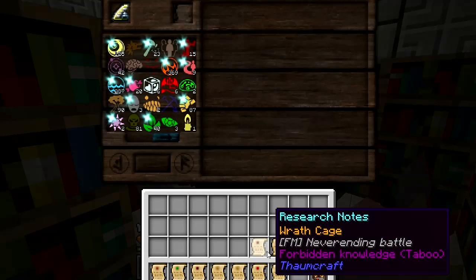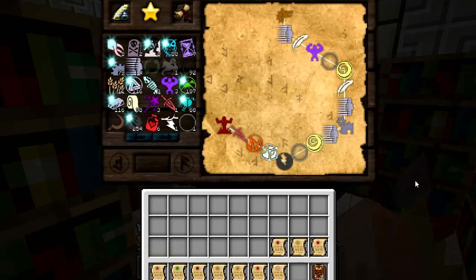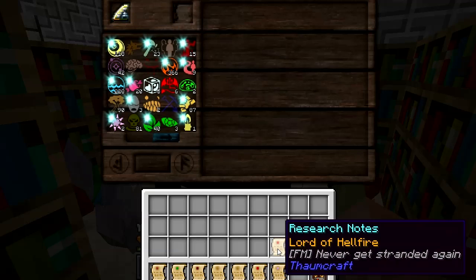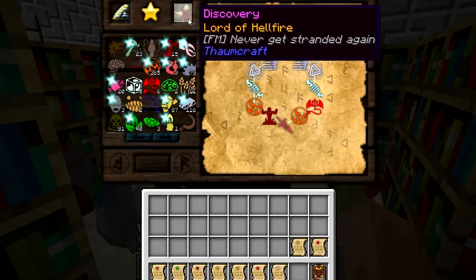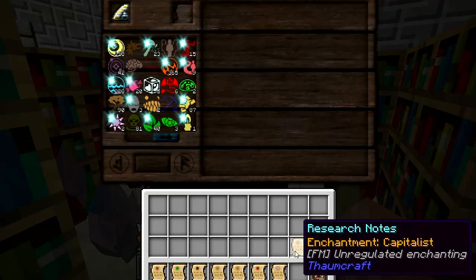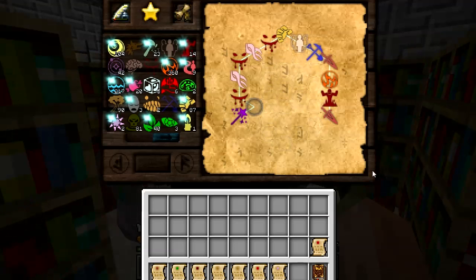Next up, Wrath Cage. More forbidden knowledge. And the solution I found for Wrath Cage. Next up, Lord of Hellfire. And a somewhat circular solution for Lord of Hellfire. Enchantment Capitalist. That sounds profitable. And the solution I came up with for Enchantment Capitalist.